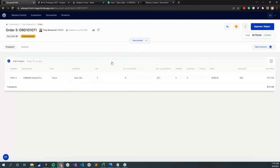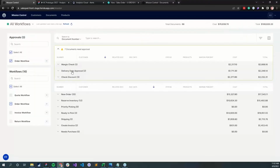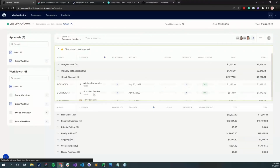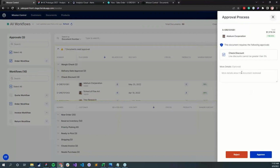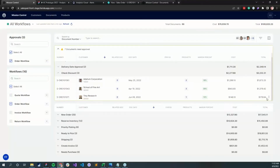And so this allows us to see exactly how this document is, now it's locked. I can see it's violated my check discount rule. And you can also see this information right in mission control. So I can go back to one of these orders, and then I can actually approve or reject it from here. This is one of the documents. If we go to trade research, we can actually approve or reject it right from here as well.